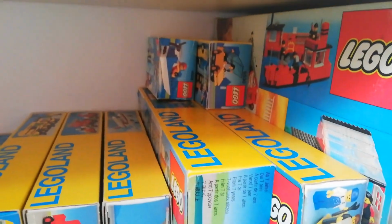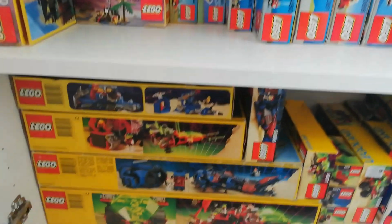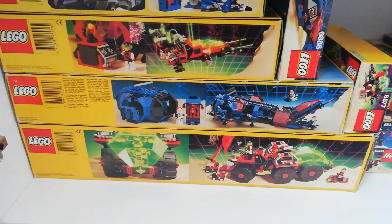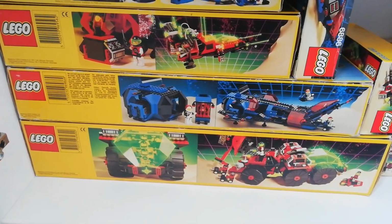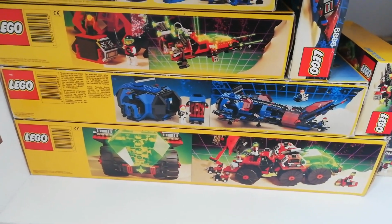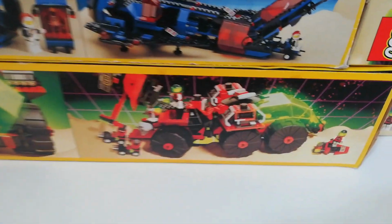Restaurant. There's a couple of small ones over there. And then moving down, we've got space. So we do have all the mainline M-Tron sets, apart from the one that came out the year later, which I don't have, which I probably will try and pick up at some point. But the main ones are all here. One of the greatest Lego sets of all time.